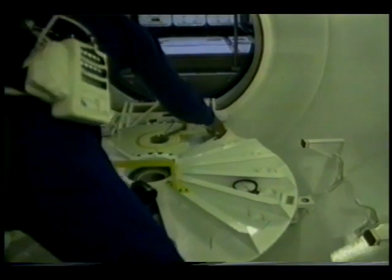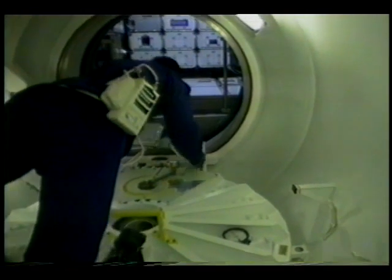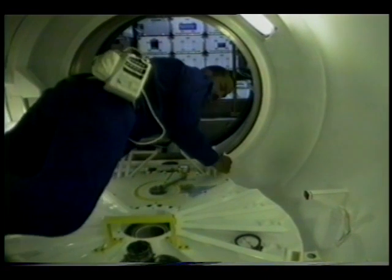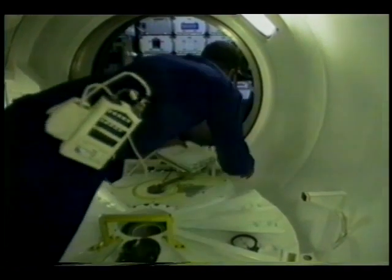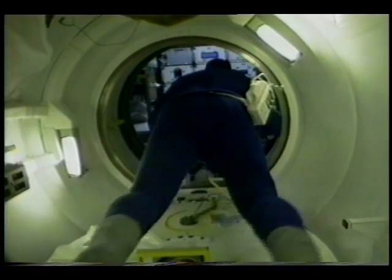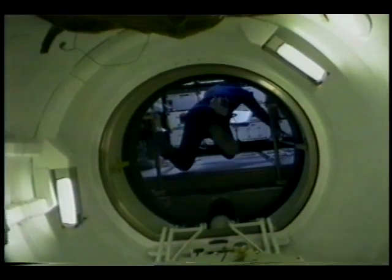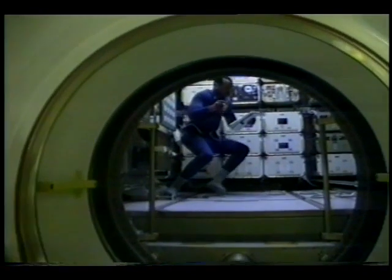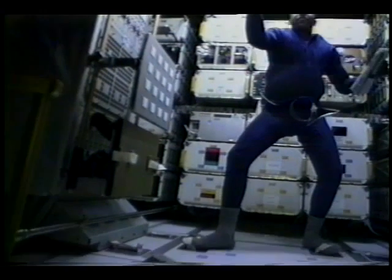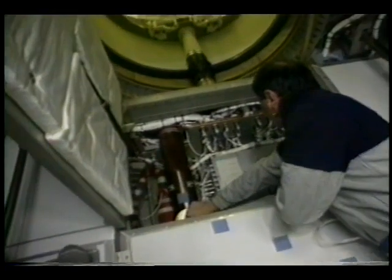Gotta find someplace to put this diffuser cap. It was a good place. Yes, there, over there. But see, right here there's a pad. That was where the pad was. It's just still on there. Okay, good.